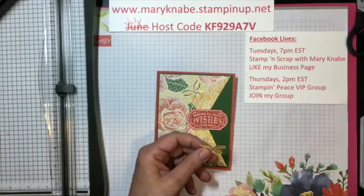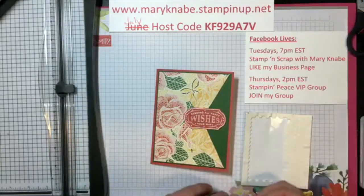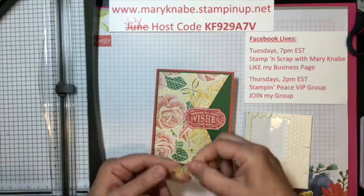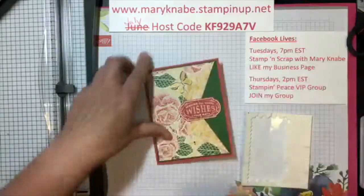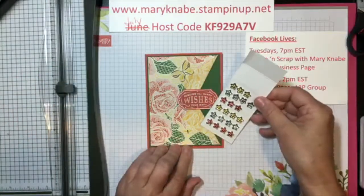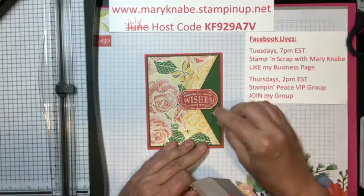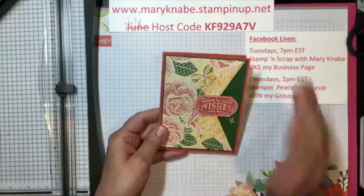Okay. And I'm going to add this little butterfly. I'm going to use the minis. You could add a couple of these if you like. I think I'm even going to put this right on top of that other one. Okay. And then how about a couple of these? You can never have too many flowers, right? I'm going to put that right there. Okay. What do you think? Pretty good? Not bad for not having a plan.